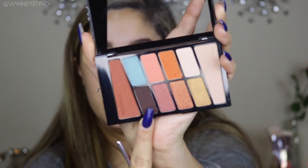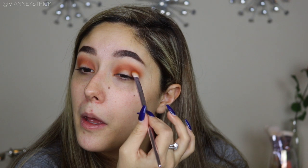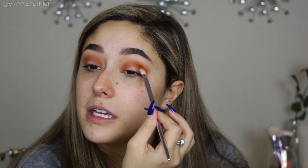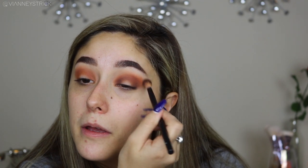Now I'm actually going to stay with the same brush, and this is going to be really scary, but I'm going to go in with this shade right here. I'm going to take it really lightly and build it up, like the same thing I did with the orange, just a little bit more defined and contained. I'm tapping it first and then I'll blend a little bit. I don't want this to get everywhere. And then always make sure to go back in with your crease shade and blend it out. Okay, so this is what we're working with so far.